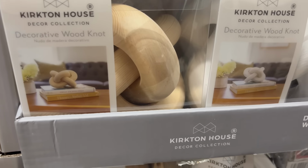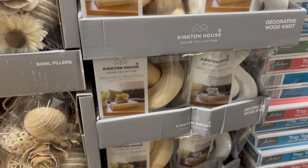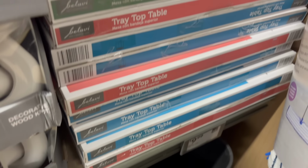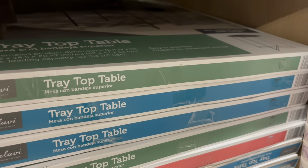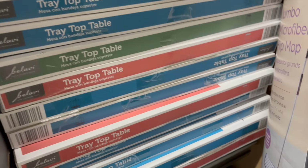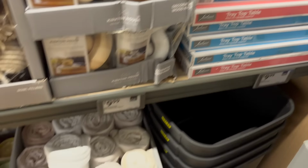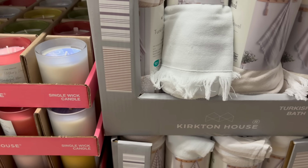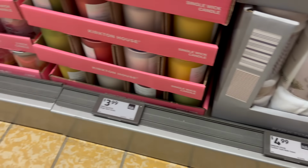This decorative wooden knot does seem to be new. $9.99. A tray top table, $9.99, and it holds up to 22 pounds. Very lightweight, easy to move around. They have a couple different colors of it. I like the blue. They also have these Turkish style bath towels in 4 different designs. $4.99.